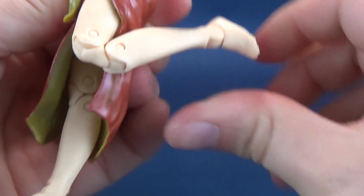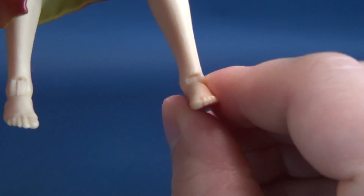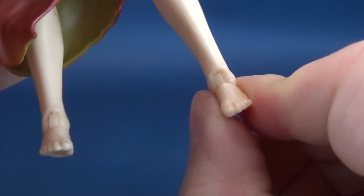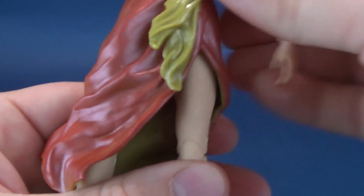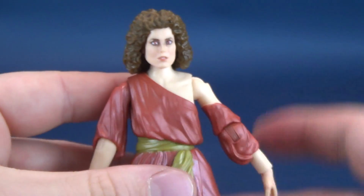She does have the double hinges on the knees and down to her chubby baby feet. Saying it only out of jest, of course. She does have the hinge up and down, and you can rock those feet back and forth. Of all the Dana Barretts that we have gotten over the years, I do feel like this is definitely one of the better ones.